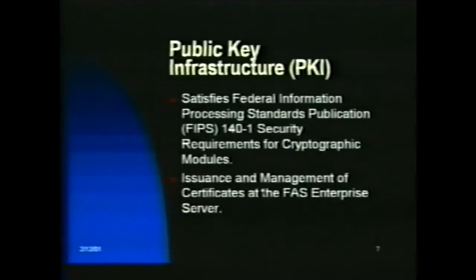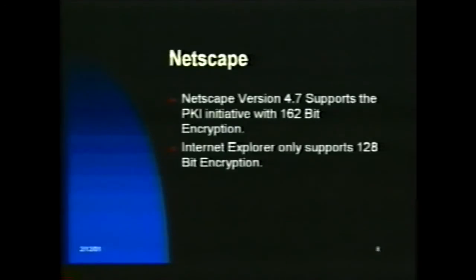PKI, or public key infrastructure, is a method of transmission for secure transmissions to the fuels enterprise server. This public key infrastructure satisfies Federal Information Processing Standards Publication, or FIPS 140-1, security requirements for cryptographic modules. The issuance and management of these certificates are maintained at the FAS Enterprise server. Netscape version 4.7 supports the PKI initiative with 162-bit encryption, while Internet Explorer only supports 128-bit encryption.